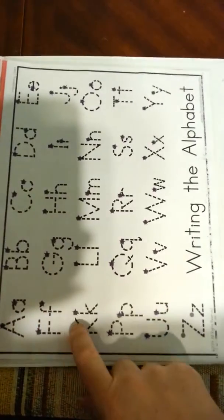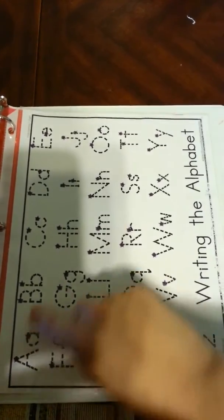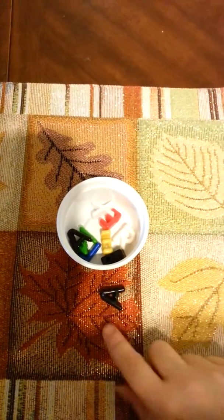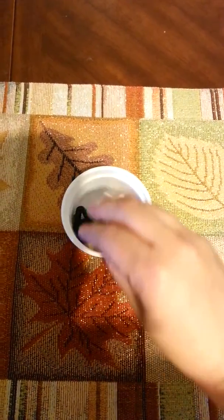And then this one I just added for next week, and he's going to start doing tracing of all the letters in his morning binder. And after he's finished with that, then he has to take his beads and actually put his name in order, because he's having a lot of trouble. There's some letters that he mixes up, so he'll be practicing his name.